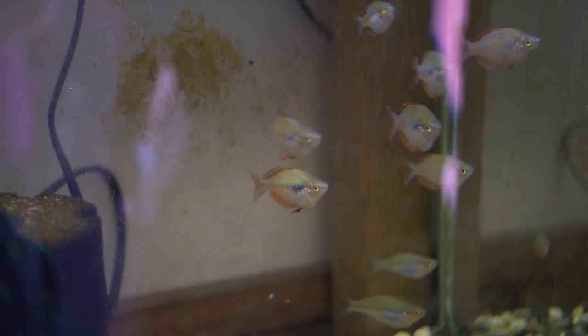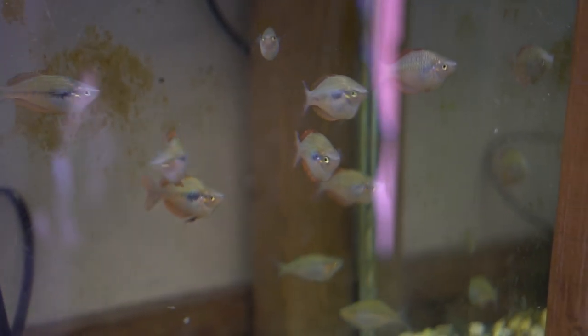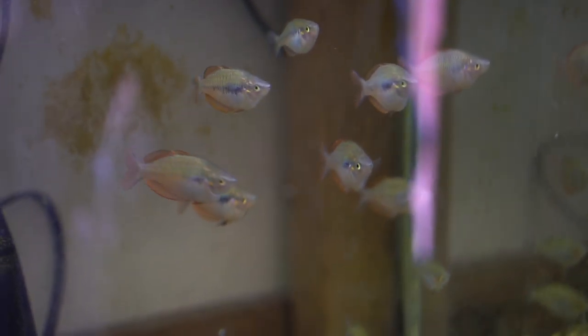In the early mornings, they are so bright. It's so vivid, you wouldn't even think it's the same fish. And they're the Melanotaenia parva. Again, another Gary Lange.